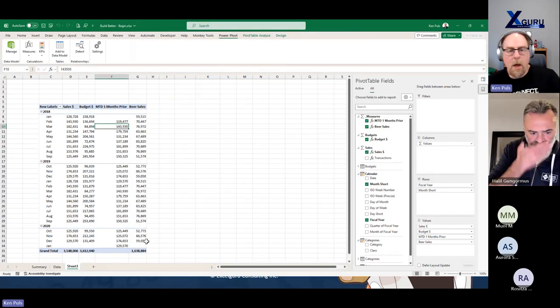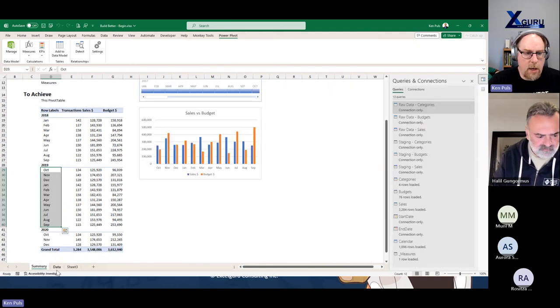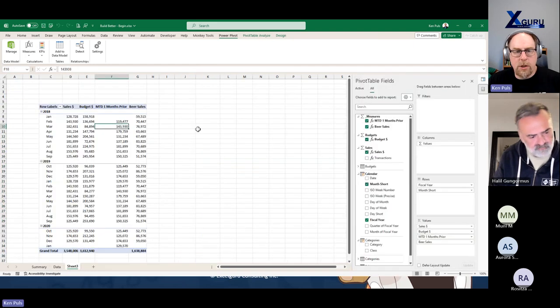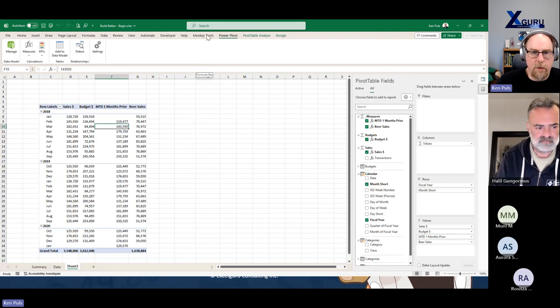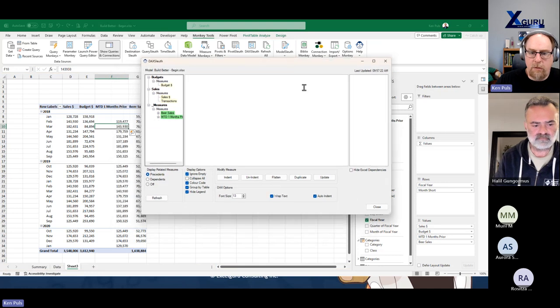There we go. Now, I want to make another measure, but I want to make this one for my wine sales or for my burger sales. So what I'm going to show you is another neat little feature here that we have, which is called DAX Sleuth. What DAX Sleuth does is it basically pulls up a dependency tracer for your DAX measures. Here's budget, sales, transactions. Here's beer sales. Notice that this one has a little expansion. That's because we have a sales measure here. It reads from sales, so we can actually see what the dependency chain is that's actually using these things.